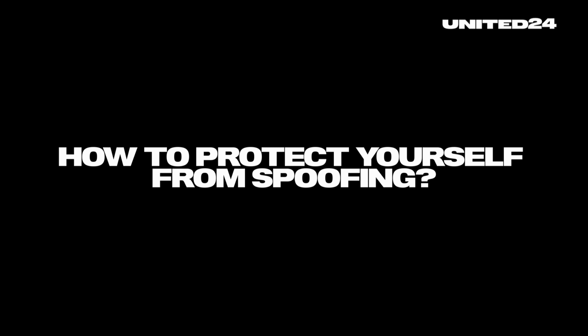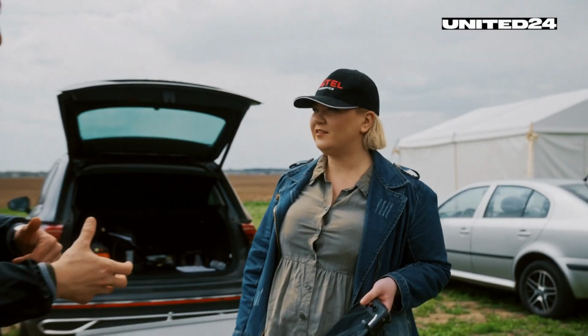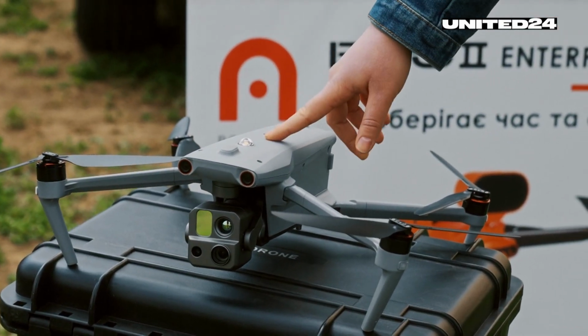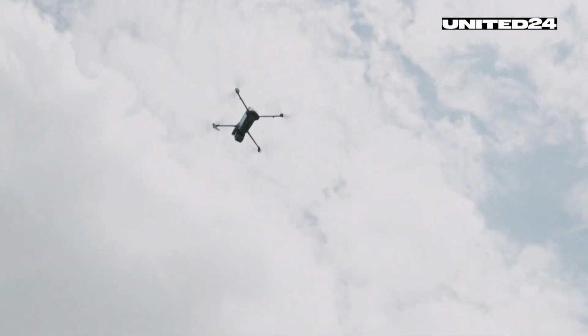Because not only does this trick the drone into thinking that it's in a different place than it actually is, but you can use spoofing to redirect the drone's flight path. What can you do to protect yourself from spoofing? The company Autel Flight Technology has a couple of solutions. They represent kind of the middle range between the small, cheaper suicide drones we showed earlier and larger scale aviation companies like Jupiter. They have been producing quadcopters since 2014.